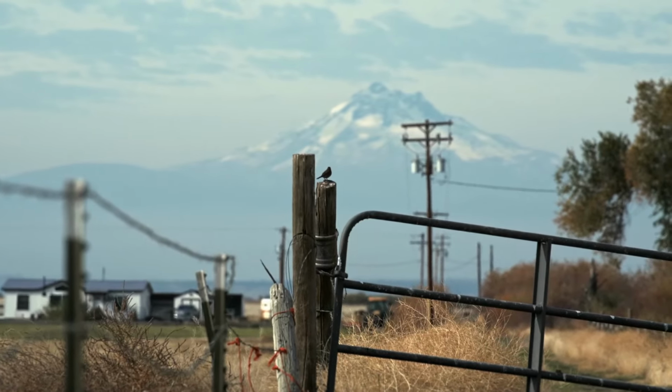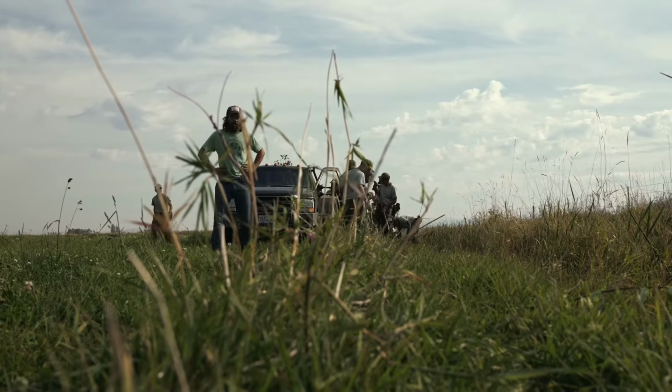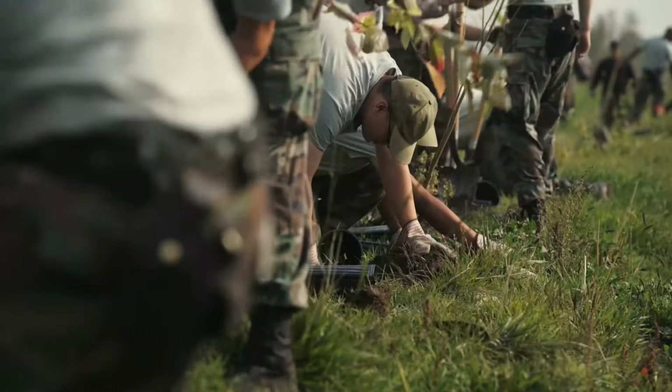So there's just the benefit for the native animals and just plant diversity that'll come about of having these plants on our farm.